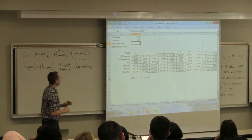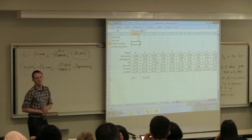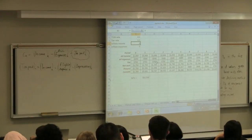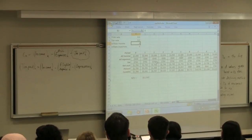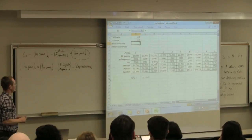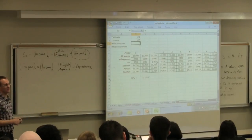What happens in a year where your taxes and expenses exceed your income? What would you do in the spreadsheet? If your taxes and your expenses exceed your income. Or even in a simple case, if your expenses exceed your income.